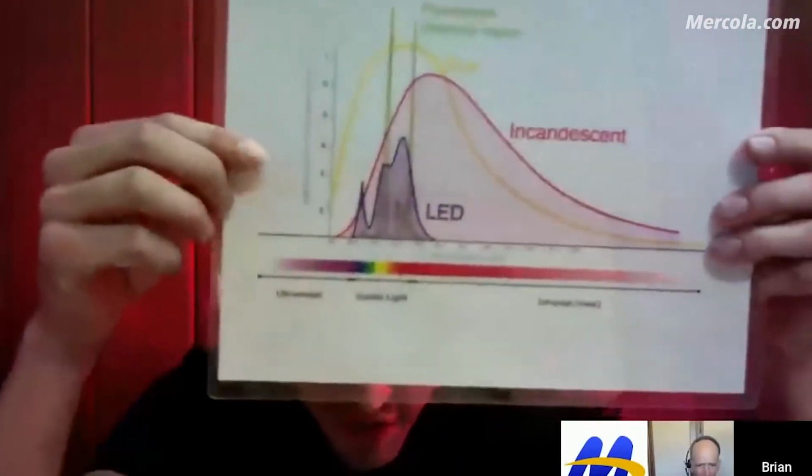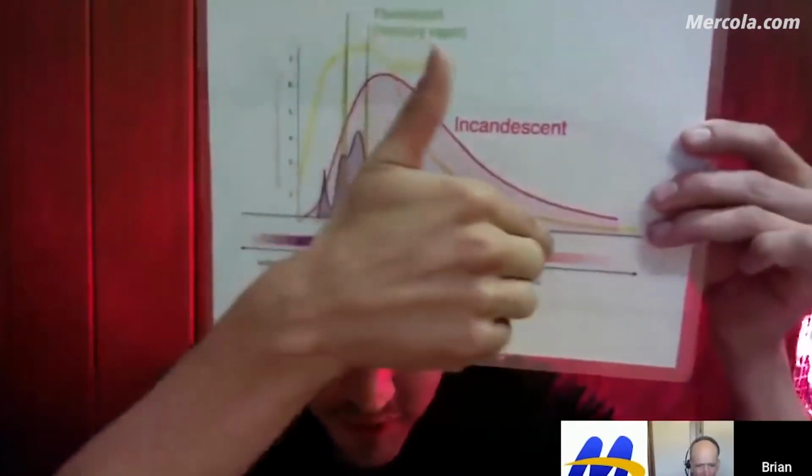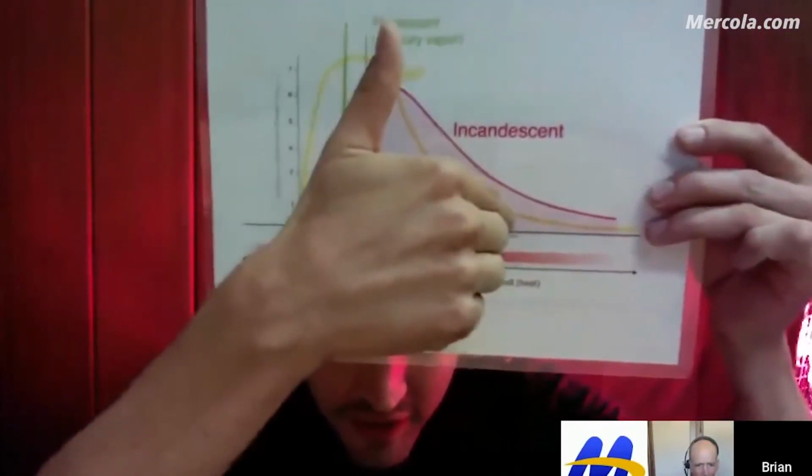But what you see here is that analog light is full spectrum. So it's all of these wavelengths in a natural power curve. That's what full spectrum means. So you get all the wavelengths in this relative proportion that's determined by this big bell curve shape with a long tail in infrared.